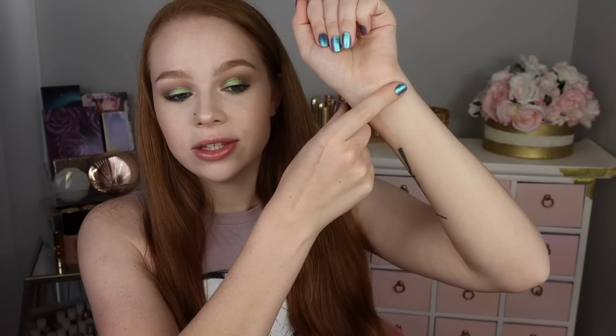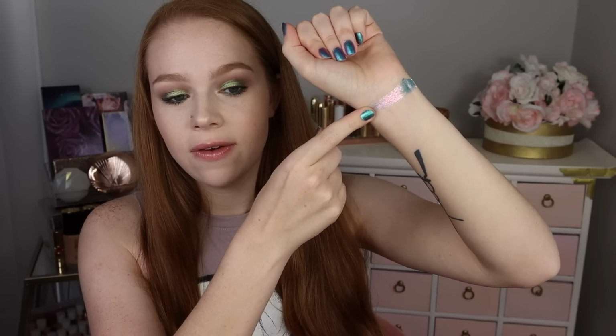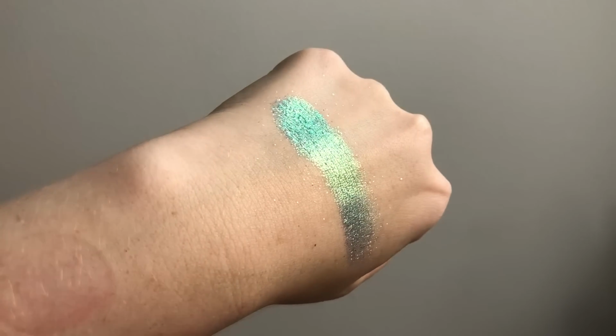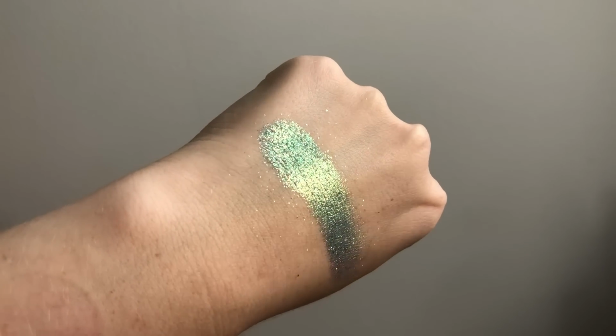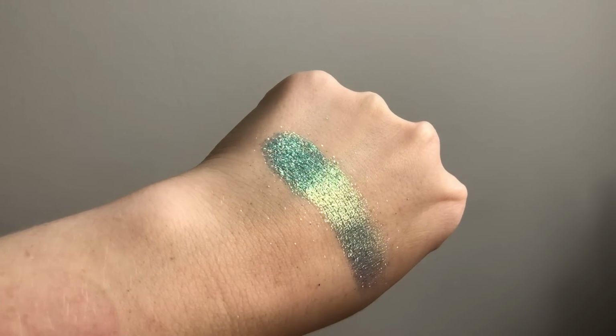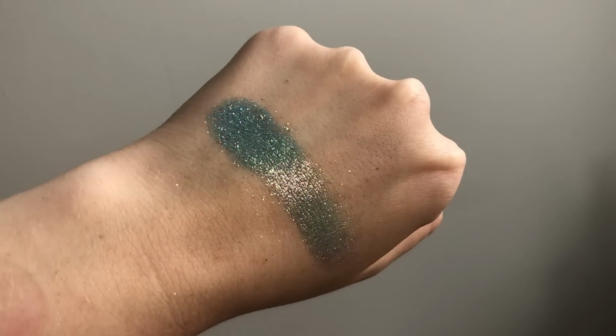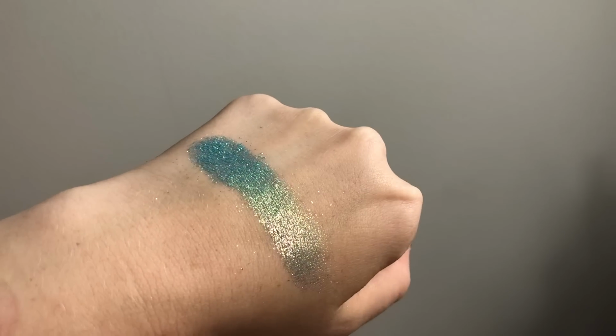So the very first shade here is called the Cosmos. This is a super shifty, very sparkly shadow. This one is a little tiny bit more on the messy side, but I would say completely worth it because it's got just these beautiful shifts of green, blue, gold, pink. It literally looks like a party in a shadow. It's one of the prettiest shadows in this collection, definitely one of my top favorites.